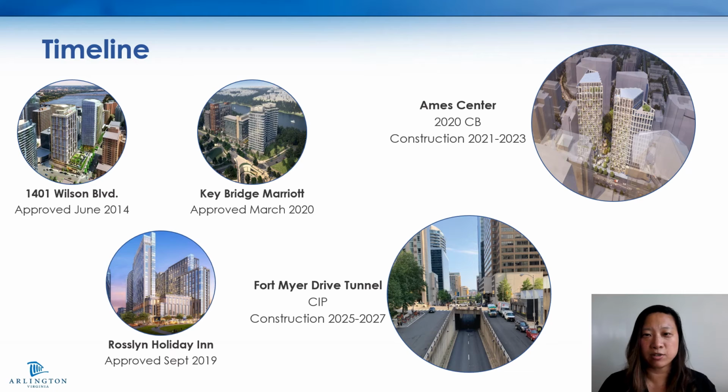The proposed Ames Center site plan is one of several projects in this area of Roslyn that collectively work to fulfill the county's vision for redevelopment. In addition to the previously approved private developments, the county also has a capital improvement project proposed to remove the Fort Myer Drive tunnel, which directly impacts the Ames Center project. As you can see from the tentative timelines, the tunnel construction is slated to occur in 5 years, which is approximately 2 years after the anticipated delivery of the Ames Center.